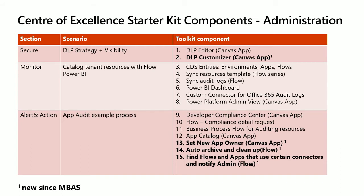For example, the DLP customizer allows you to use a UI to put custom connectors into your business data bucket, where at the moment it can only be done with PowerShell. Similarly, the set new app owner puts a UI over that interface to swap application owners out between apps. Again, that's something that can only be done with PowerShell out of the box. So we've built a Canvas app that does that and ship it as part of the COE starter kit here.